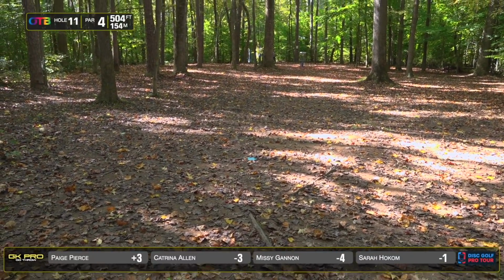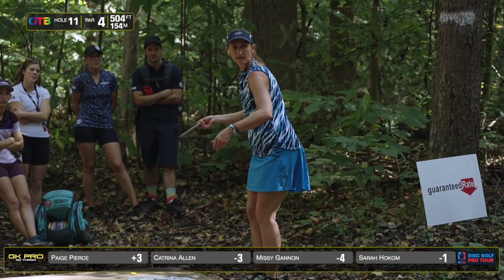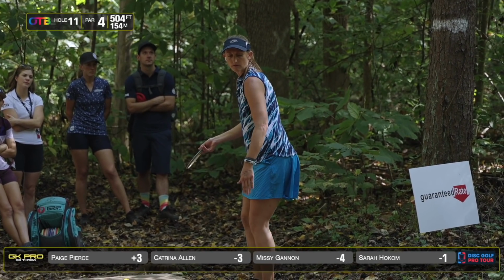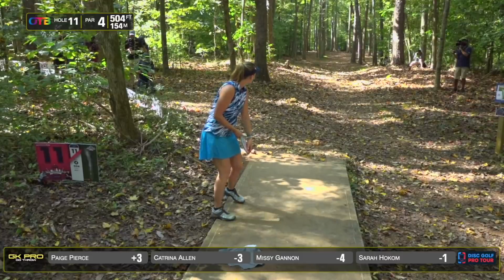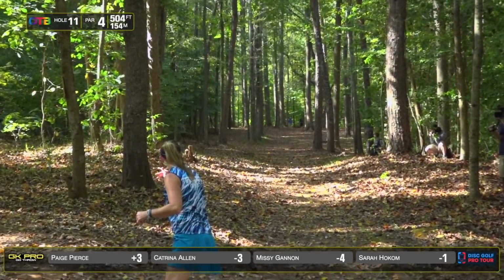And that was an absolutely massive shot from Catrina. Yeah, that was smashed. She threw her X3, and she can even think about throwing it in for an eagle, maybe? Especially with her little soft approach putt that she does so well.